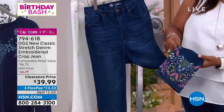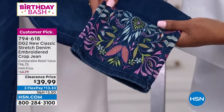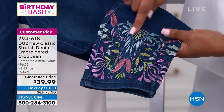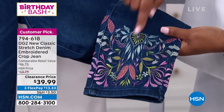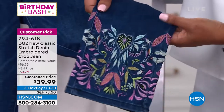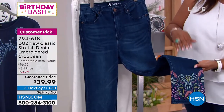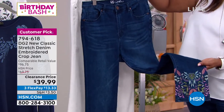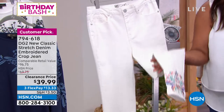And I love that the embroidery is at the hem. Look at the bright colors, how vibrant this is. And Sam, I love this embroidery jean. I mean, it looks like you have a little heart and little angel wings. I mean, this is so pretty. This is the indigo, which I put on. And then we also have it in white. So we have two in white. So 300 left in the white.